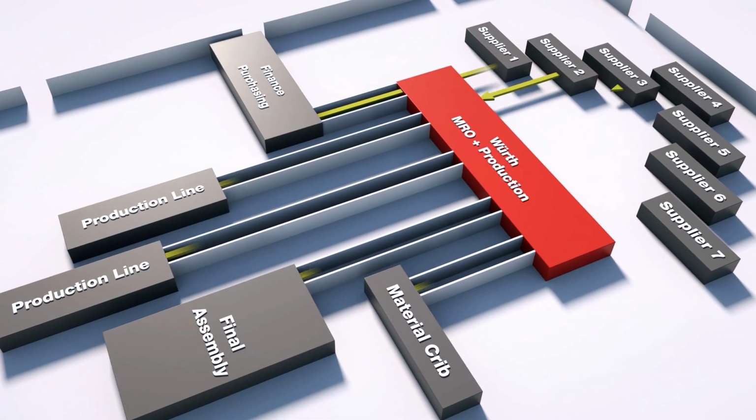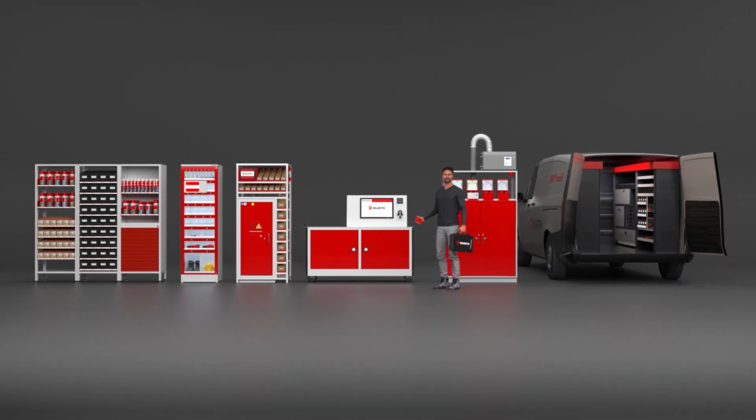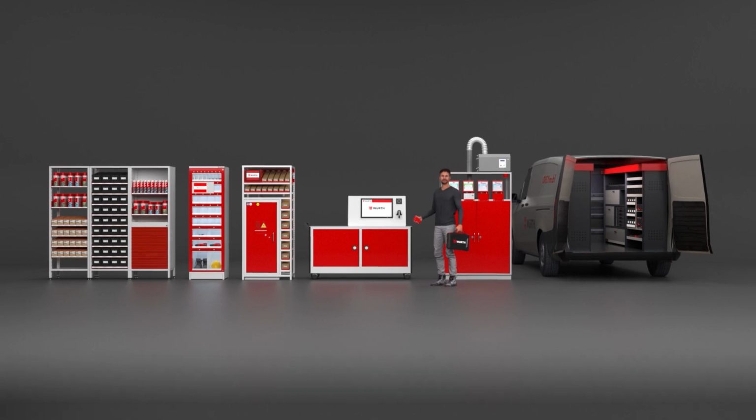Structured materials management, major time saver, reliability and transparency. This best sums up storage management from Würth Industrie Service.